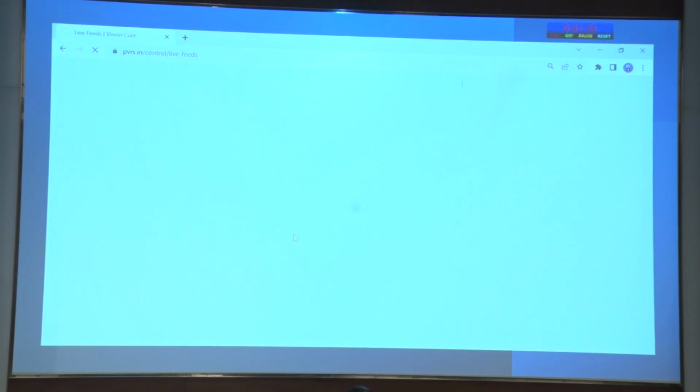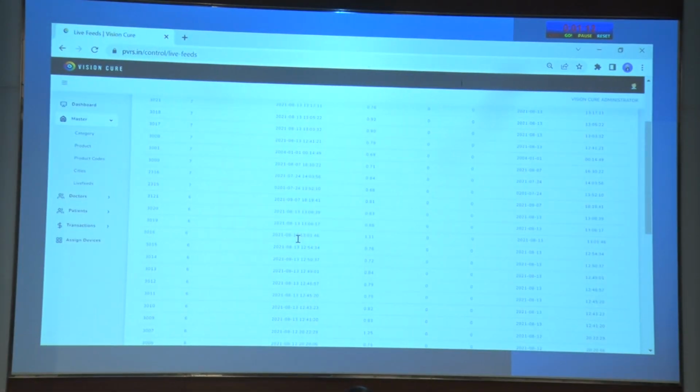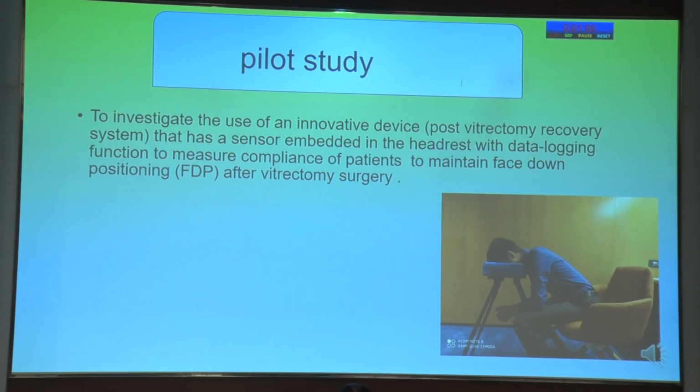The data is relayed in small packets of data, which will be displayed in just a few seconds. This is how the data is relayed. There is a date timestamp. Every time the patient maintains a face down position for 10 seconds, 20 seconds and then lifts up, the data keeps getting relayed to the server online. So we can keep track and have cumulative data at the end of the day.